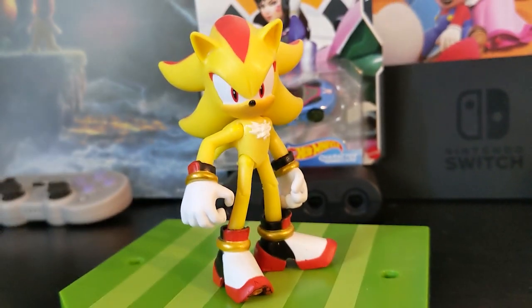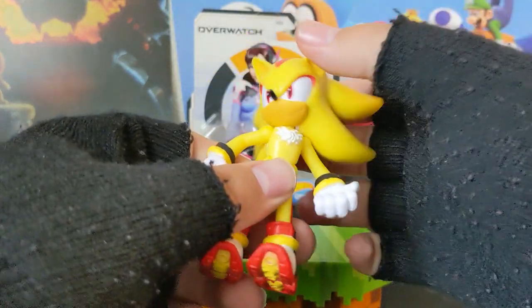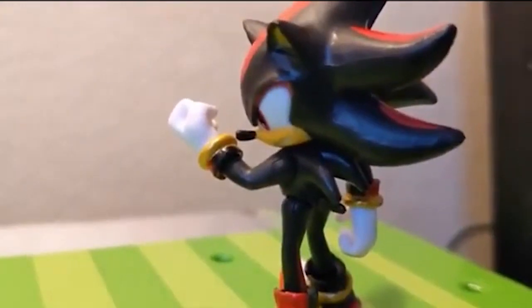Super Shadow is another solid release. Yeah, it is just a yellow version of a previous figure, but again, the better joints just make me love it even more than the original. But please, Jakks Pacific, give us a new Shadow figure with better joints and gritting teeth.